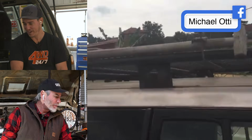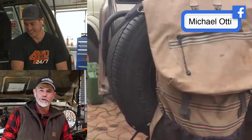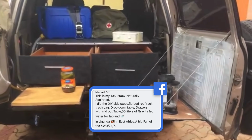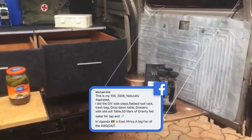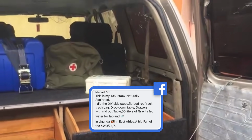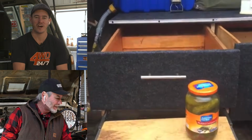Exactly. Wow. Actually reminds me of my very first shorty. It was a TB42. You could watch the fuel gauge going down as I went up hills. And I sort of did everything myself in the back like he's done. He's got drop-down tables. He's got some wooden drawers in there. I love his gravity-fed water system. I know. That's the way to rock and roll.